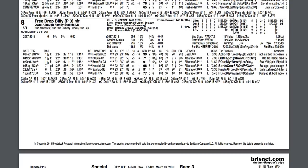So Free Drop Billy, they scratched him from a spot. They cut him back to a mile. I thought it was a discouraging third. This was a horse that was bet to 7-1 in the Breeders' Cup Juvenile and had some hype, but Enticed didn't necessarily fire in the Holy Bull. He was 4th that day, a long way behind Free Drop Billy, but he was first off a layoff. The tables were turned here.